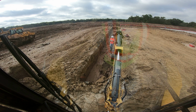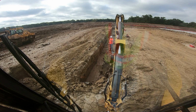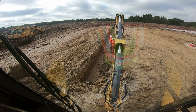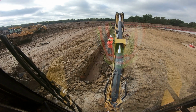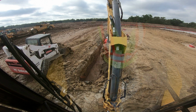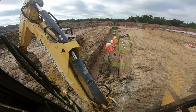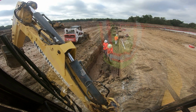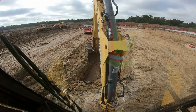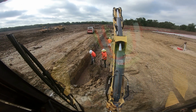I haven't got to talk to any of these guys out here, but like I say, I've never seen anything quite like what we're digging. They put this stuff down wet, and then they cover it with plastic sheet, and then what these guys are doing, I gotta dig a box out around this pier.